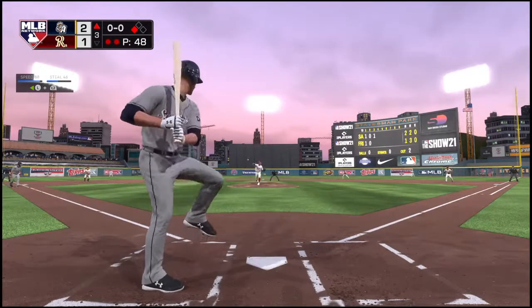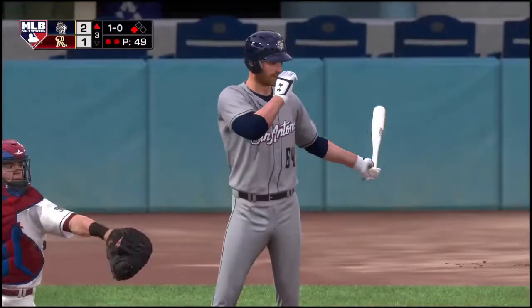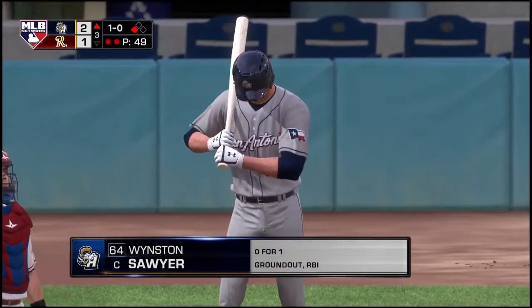Sawyer. So now to the plate, Winston Sawyer. Nope. A ball and no strikes. 0 for 1 for him here in this one.